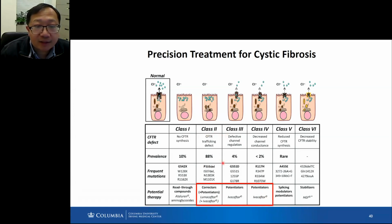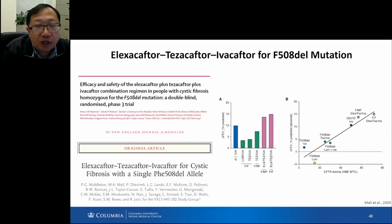depending on the class of the mutations. And like I mentioned, for delta 508, the corrector plus potentiator is very useful to treat patients carrying these mutations. These are 2 papers published in 2017, I think, and they combined these 3 drugs together. 2 of these 3 drugs are correctors, and the last one is a potentiator. And they found that combining these 3 drugs, you really can have a very good treatment outcome for any patient who carries at least a single allele for delta 508.